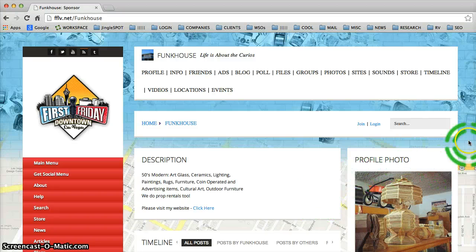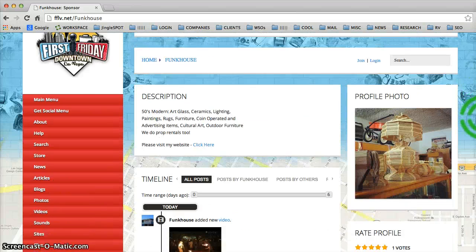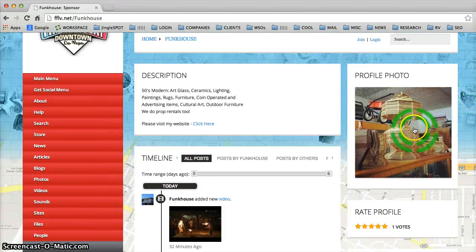Okay, next, we want it to have a great profile photo. Now, sometimes this profile photo you'll pick out from other photos, but we're also going to show you how your avatar and your profile photo can be one and the same, saving a couple of steps.